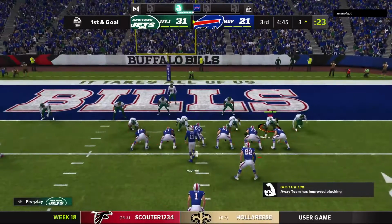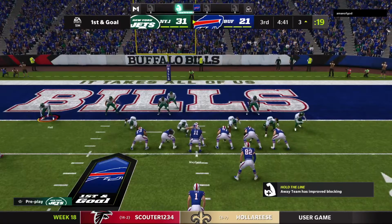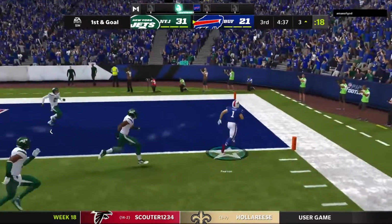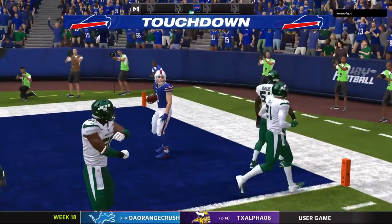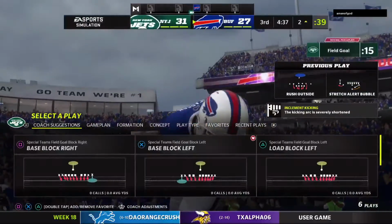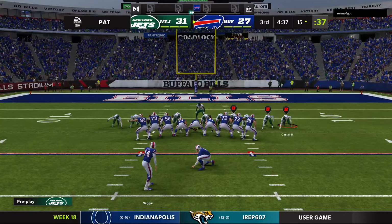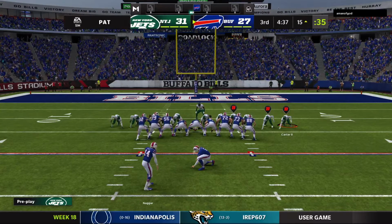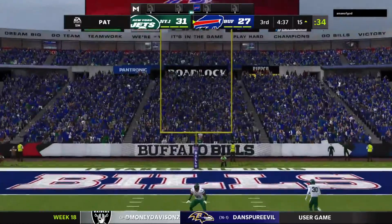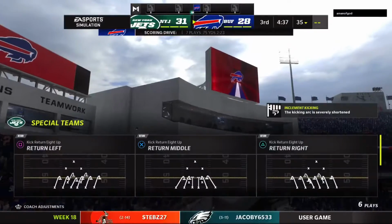First and goal, and they've got to be thinking a chance to get right back into this football game. They'll try and run for it on 1st and goal. And he is into the end zone for a Buffalo touchdown. A great effort there. It's his 26th touchdown, drawing even with Marshall Faulk for the fourth most in a single season. And the Bills draw a bit closer. Extra point by Nagar is up and good. And the lead is down to a field goal.